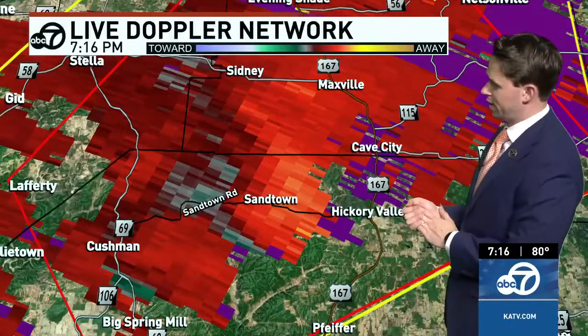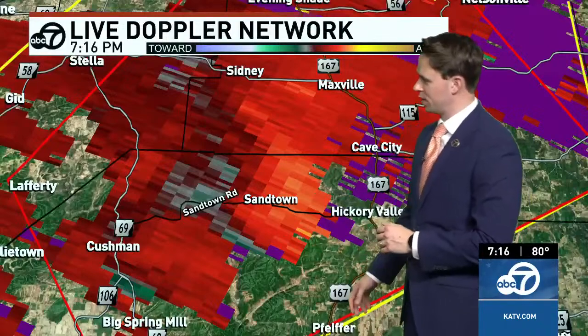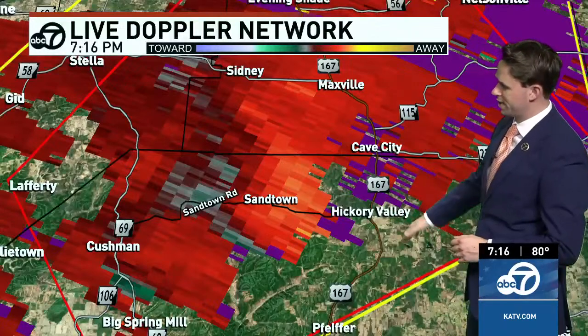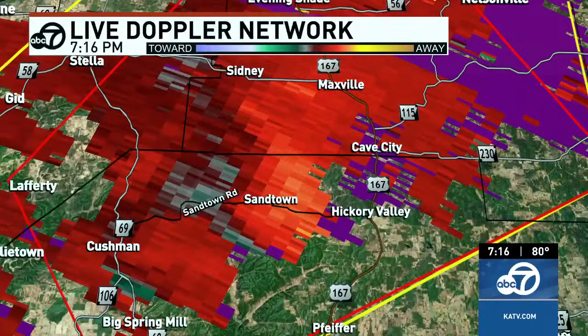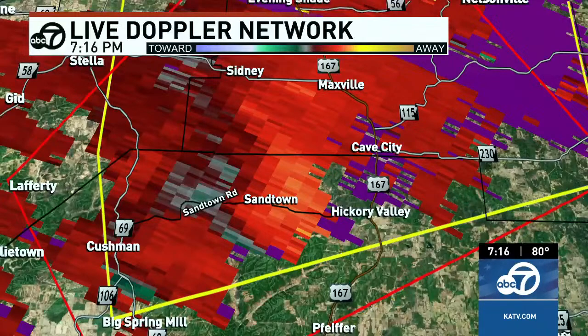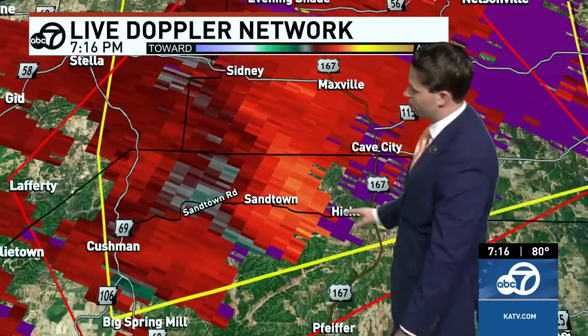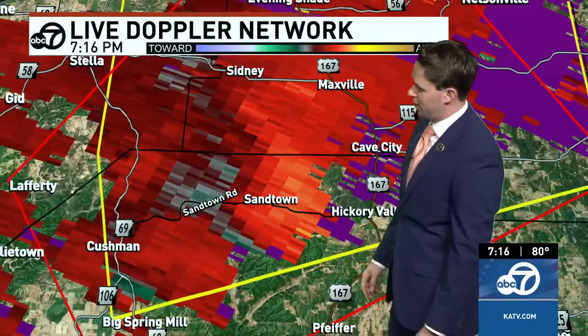The storms that have rotated have not produced tornadoes just yet, unless we have one just southwest of Cushman, which we do have a couple of reports. So Sandtown, Cave City, Hickory Valley, Maxville, along 167 continue to remain sheltered. I've been watching a video feed of some chasers coming through. That's Batesville, and my goodness, guys, this supercell probably looks as menacing as a storm as I've seen in Arkansas. It's got a very low-hanging base, very tough to see underneath that base. But if there's going to be a tornado, it could be down from earlier, so it was probably difficult to see there at the base of all that. Still right along Sandtown Road.